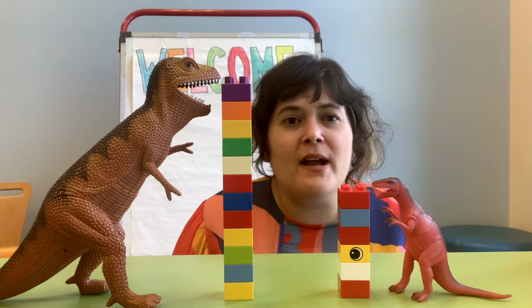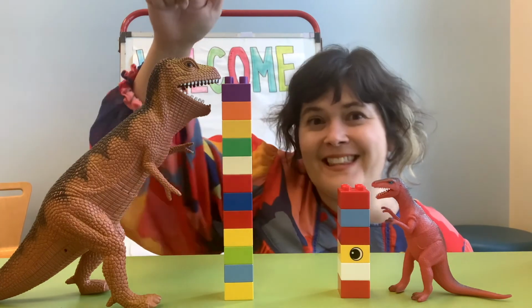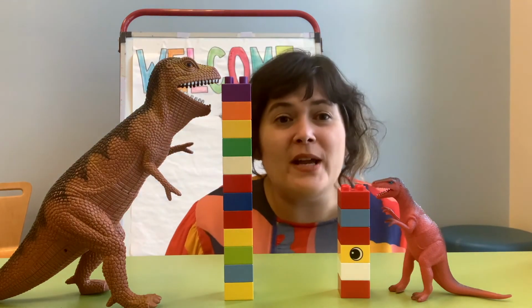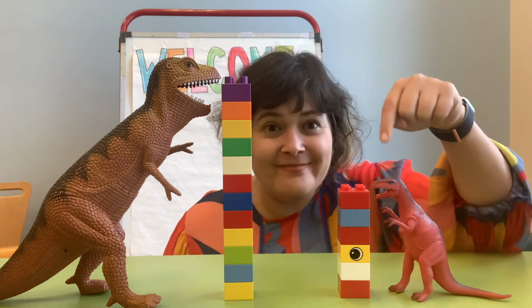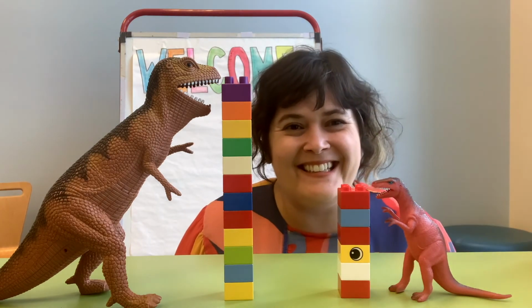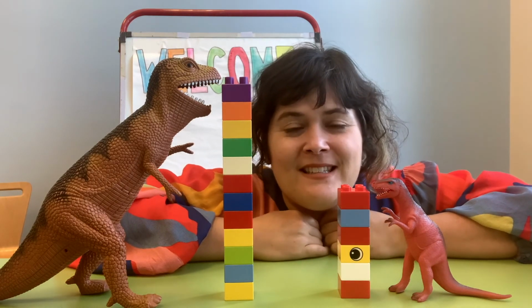Which T-Rex is taller? That one. Which T-Rex is shorter? That one, right. Congratulations, you are playing with measurements.